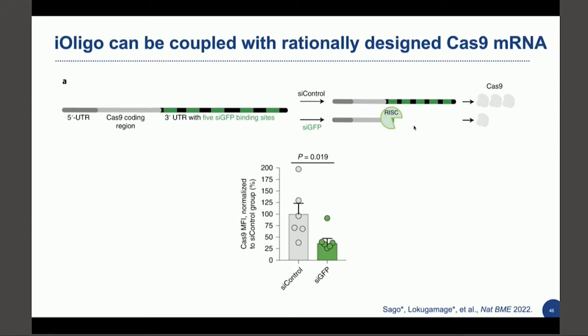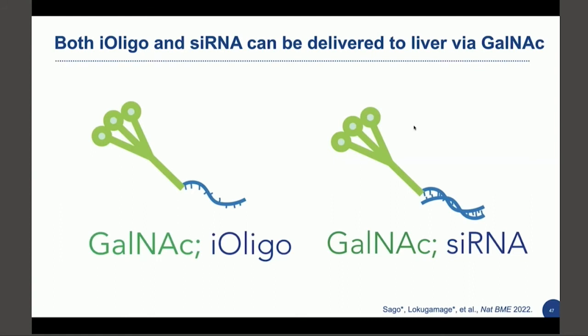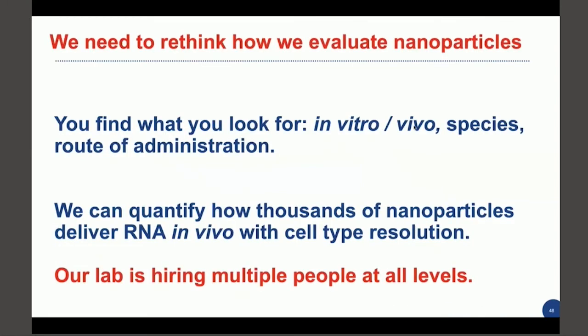And so Phil's lab made these Cas9 mRNAs where the UTRs have 5 different siGFP binding sites. So it could be any siRNA you wanted. In this case, we just took an siGFP that was validated. And so then you can separately treat with siGFP, again in the liver, thereby driving down Cas9 expression in the liver and attacking Cas9 expression from the mRNA side, right? So the I-oligo can attack from the sgRNA side, and the siRNA can attack from the mRNA side, and both are deliverable with something like GalNAc, right? Because these are small oligos, you can deliver the I-oligo or the siRNA with GalNAc into the liver and attack this thing from both ends, so to speak, the mRNA and the sgRNA side.